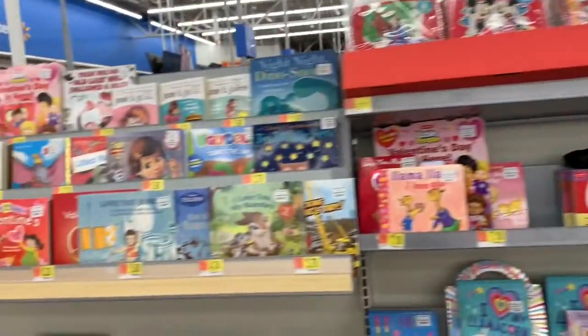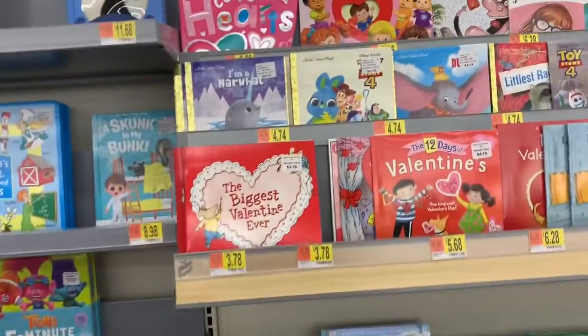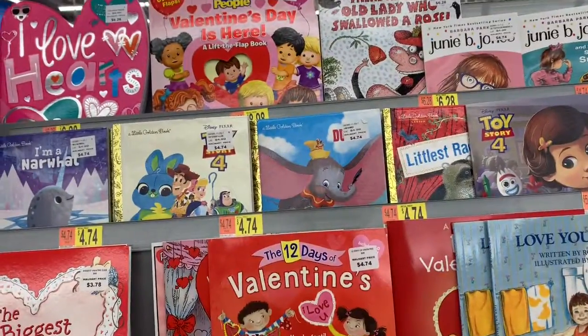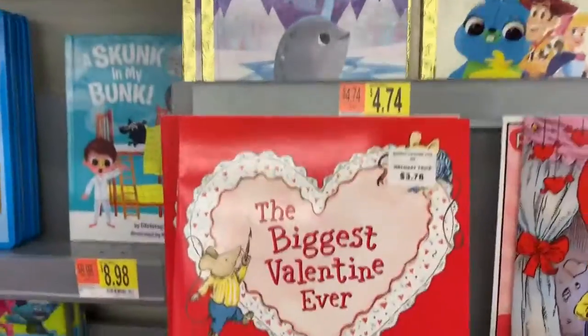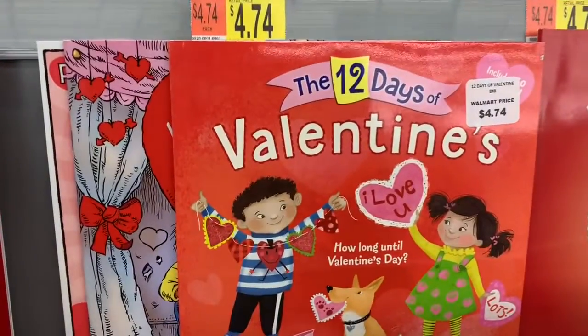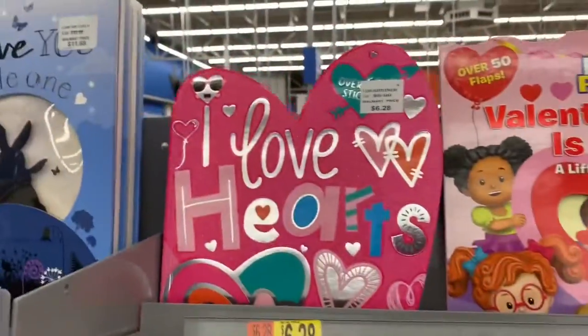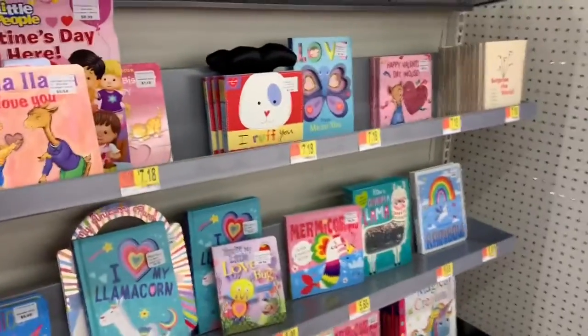You guys, check your books as well, because the Valentine's Day books and the lovey-dovey doll books, they are also part of the clearance. I scanned this one and it is 37 cents, and I also scanned this one and it is ringing up 47 cents. So if it has some hearts and it's saying that I love you, just scan it. I mean, it's either yes or no.